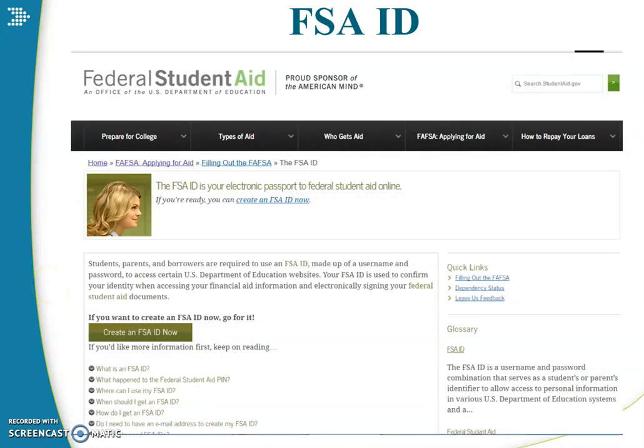So this is what the website looks like for the FSA ID. You will create your FSA ID by clicking on this link, and then you will be asked quite a few questions and you need to provide the answers. I can tell you that you want to keep your answers in a special place where you will be able to get to them every year, okay? Because you will need this again every year.